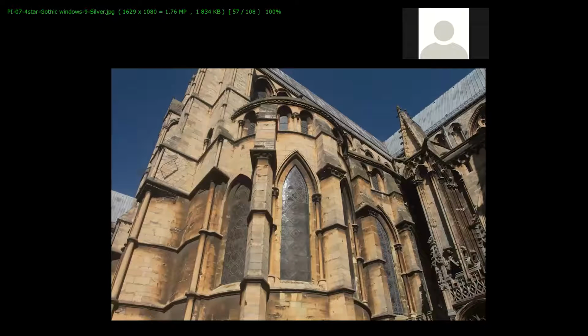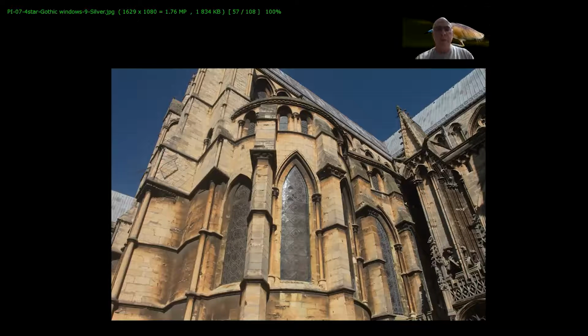A 4-star, Gothic windows, silver. Right. A very interesting image. Certainly does depict this cathedral or church or building, whatever it might be, with this sort of Gothic architecture in a great way. It's something that I often look at when I'm attempting to take photos of these things, which I'm useless at. I have to admit that, and I do try, but it's not one of my fortes.